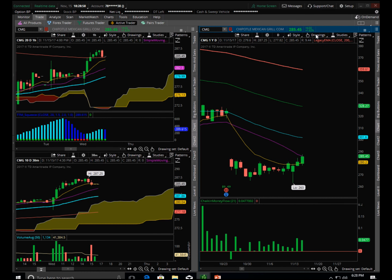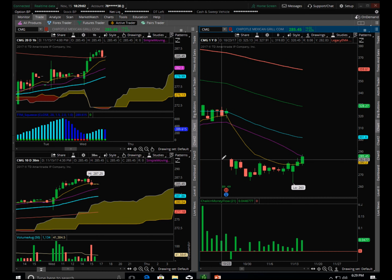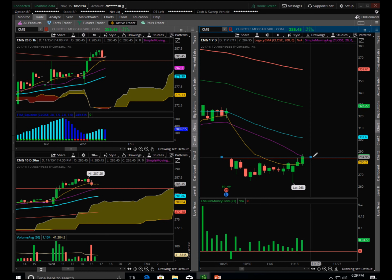keep CMG on watch. And if I were to draw a quick trend line, it broke above its highest level since it fell after earnings, which was the 284.24 level. So that's a strong break. So I would definitely keep CMG on watch.